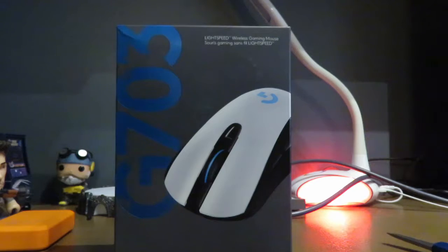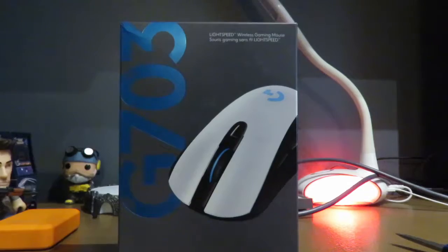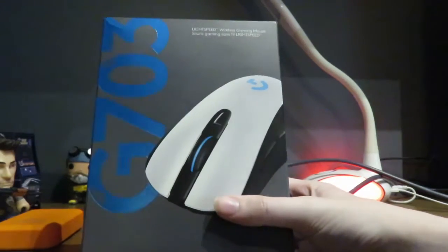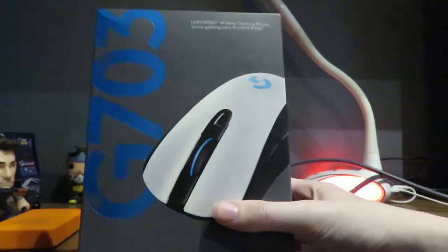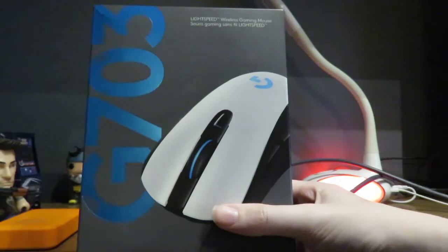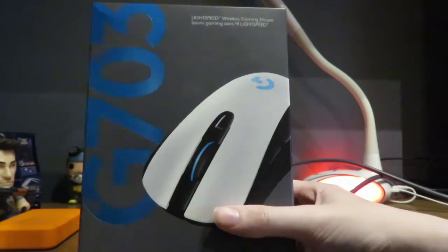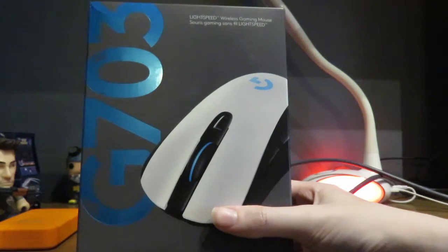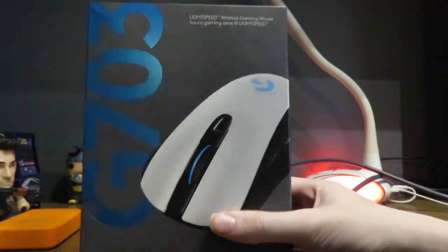And I'm back. And my voice feels slightly better now. Anyway, this is the wireless gaming mouse. And it's white. This is the Logitech G703 Wireless Gaming Mouse. Don't forget Lightspeed. You have to include Lightspeed.